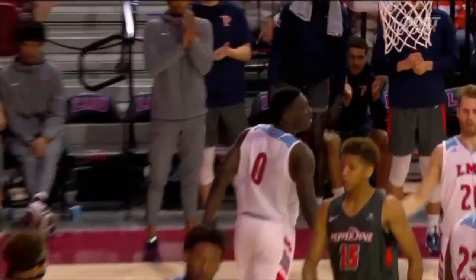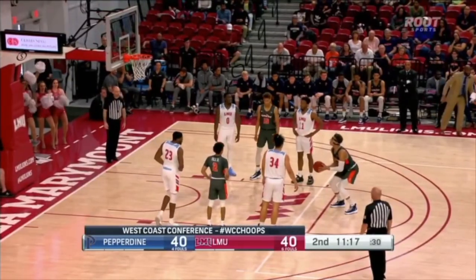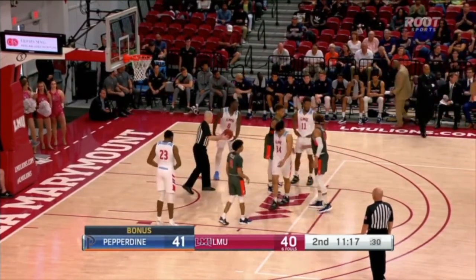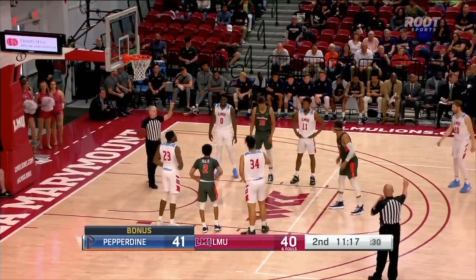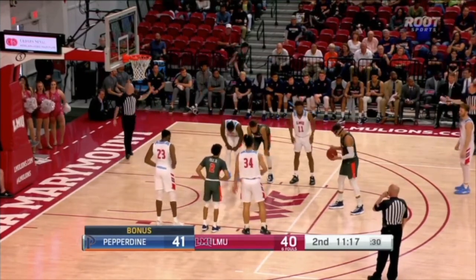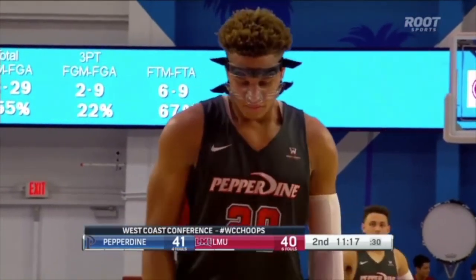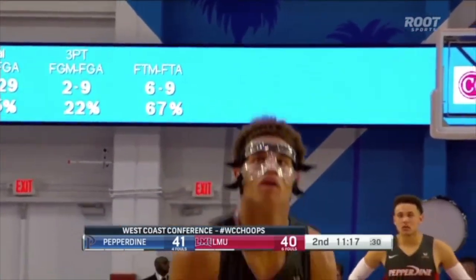How do you like playing with a point guard that can throw a 65-foot pass? I played with a guy by the name of Jimmy Williamson, and I credit him for a ton of my scoring. As a big, he really did a great job of taking care of me, and it's a pleasure to play with a point guard that's willing to pass the ball, because all of them aren't great passers. First Pepperdine lead since the opening 3 minutes. Edwards now with 16.